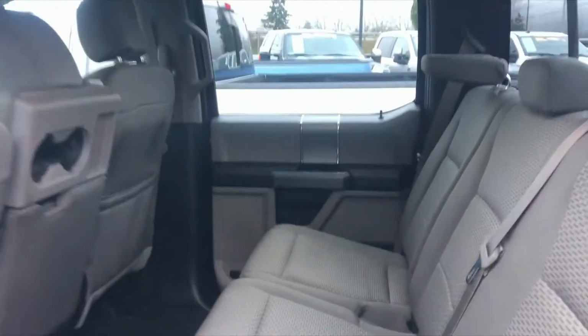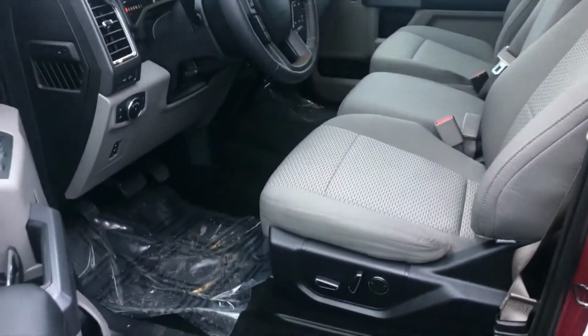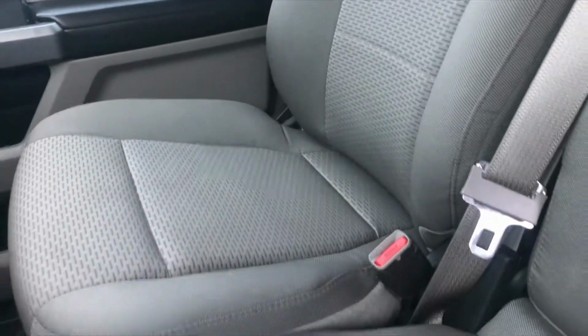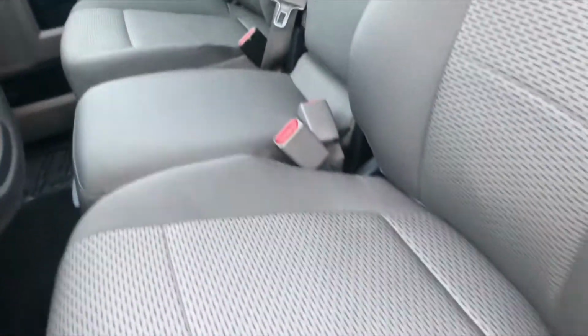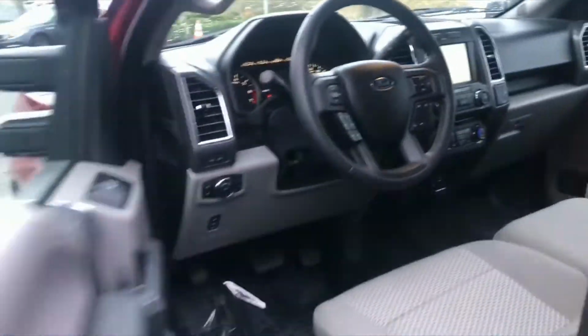Lots of ample legroom for friends and family that might be traveling with you. No rips, no tears, no stains on the interior rear. And we're going to put you in the front seat here in just a second and show you the interior front cab. This F-150 does, of course, have the 6-speed automatic transmission with the 3.5-liter V6 motor. Easy access to all the controls within arm's length.